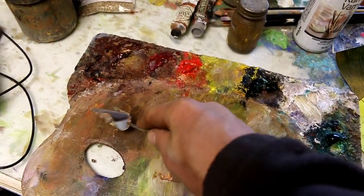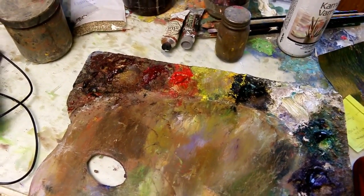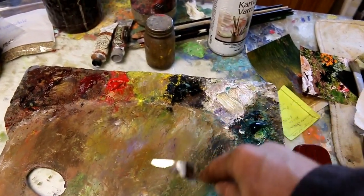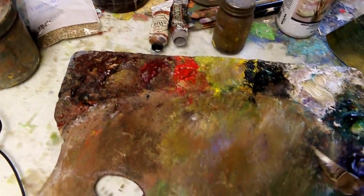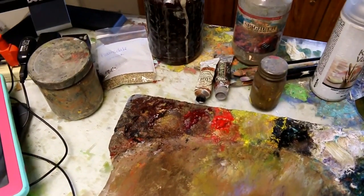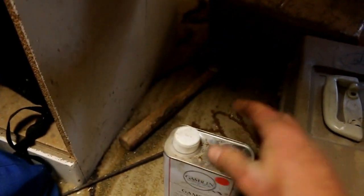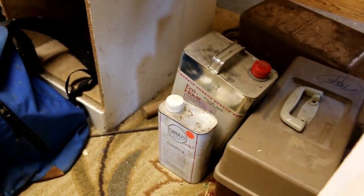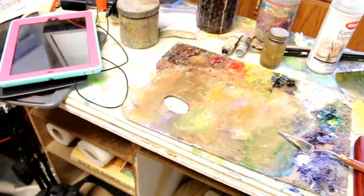My process of wiping my brush off, or of totally cleaning it, consists of simply wiping off the excess with a paper towel and then brushing it off in the mineral spirits. The mineral spirits that I use are Gamsol is one of them, and then the other one is called, where's my can? Called Neutral Thin, I believe it is. Yeah, Neutral Thin by Eco House. They're essentially chemically the same thing. They smell exactly the same. They perform the same. So I'm going to assume that they're the same chemical composition.